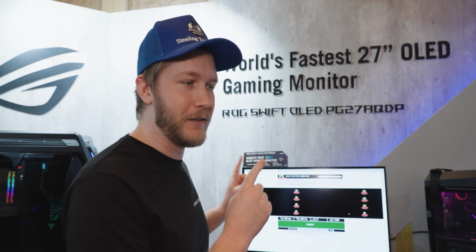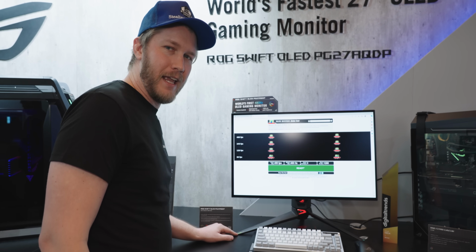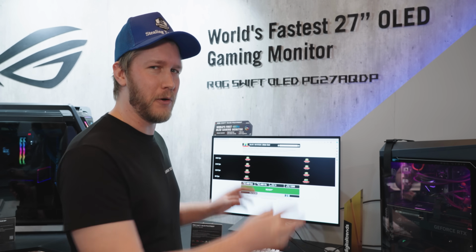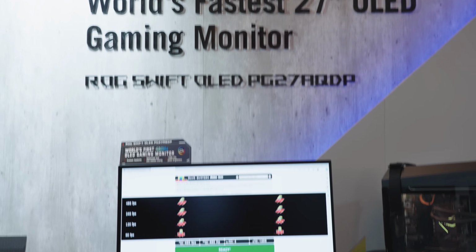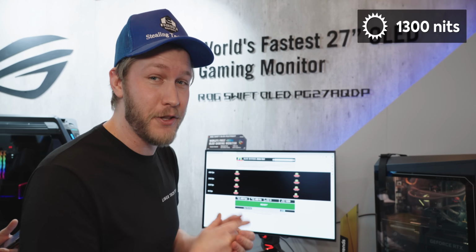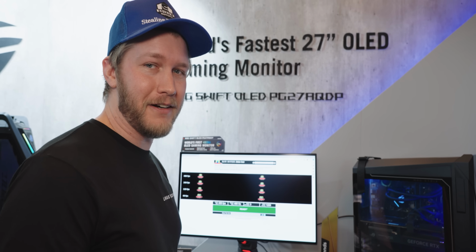Now these do support FreeSync, although they didn't say if it supports G-Sync because it is currently going through validation, although it might be safe to say it will in the future, but we're not going to look at that. Now in the past, a lot of the time if you have a 480 hertz panel, it will look really good in games and pretty poor in everything else because they will sacrifice everything for that pixel response time. Not the case here. This thing also has the 1300 nits peak brightness, 99% DCI-P3 coverage, and it just looks very, very nice.